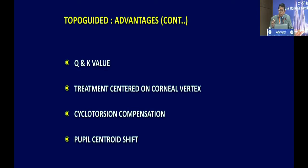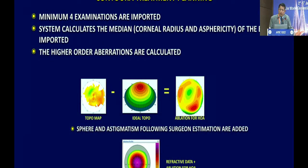This takes into consideration the asphericity of the cornea as well as the curvature of the cornea. Most importantly, the treatment is not centered on the pupil, but centered on the visual axis of the corneal vertex. Inherent to this treatment is cyclotorsion compensation and pupil centroid shift, which happens every time the patient shifts from a sitting position to a lying down position. Because of this, it is obviously a much more physiological treatment. So what exactly is the difference between topo guided treatment, which we have been doing for almost 2 decades now, and Contoura Vision, which we have been doing for almost a decade now?